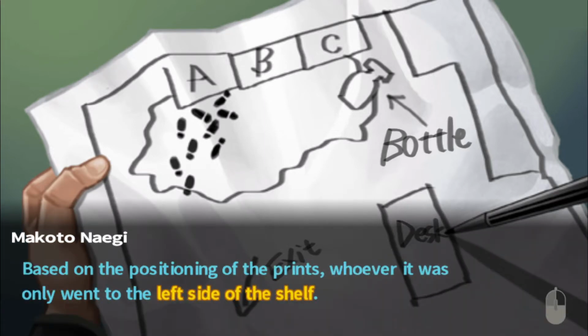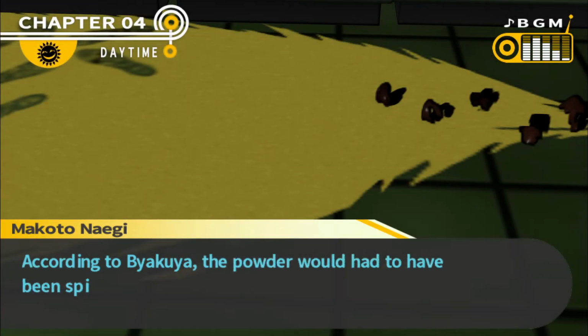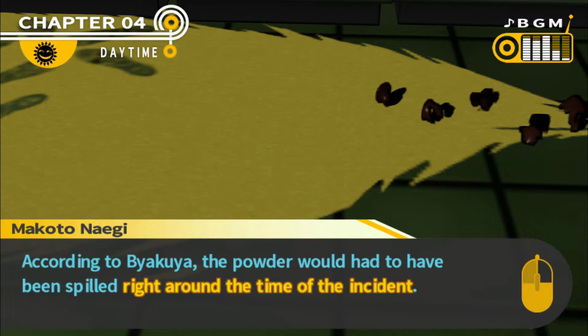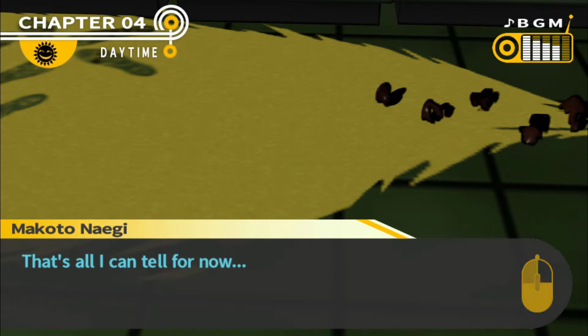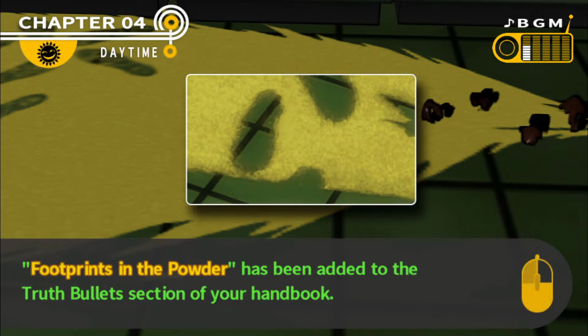Based on the positioning of the prints, whoever it was only went to the left side of the shelf. According to Byakuya, the powder would have to have been spilled right around the time of the incident. That's all I can tell for now. Footprints of the powder added to the truth bullet section of the handbook.